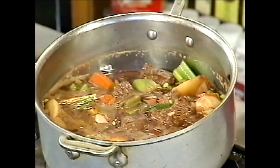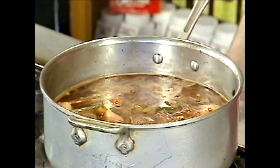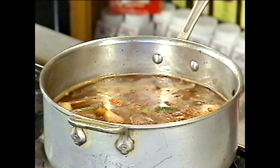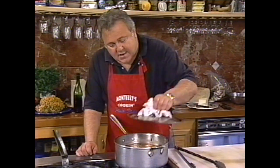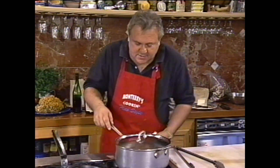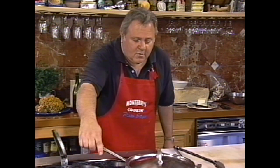Okay, now you bring this to a boil, and then you put it on very low, okay? Medium, I would say medium low. You put the cover on it, you put it on the back burner, and you stir this maybe every half an hour for a good 2.5 hours, okay? And when we come back, we're gonna finish this dish off.